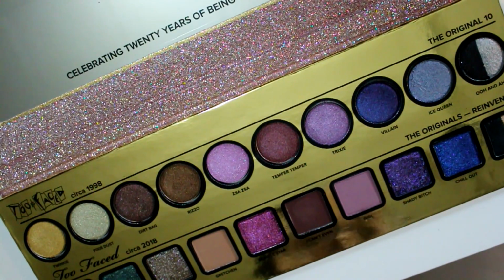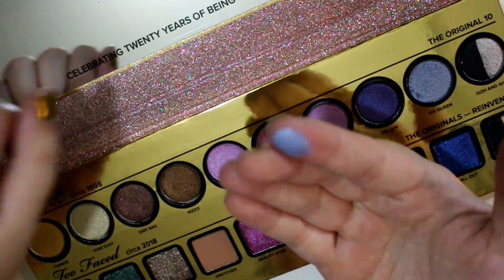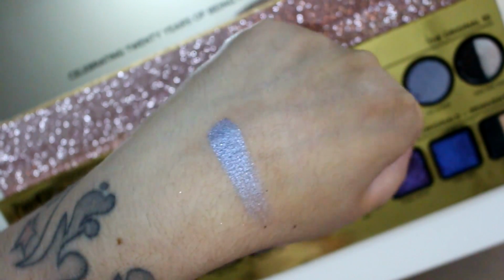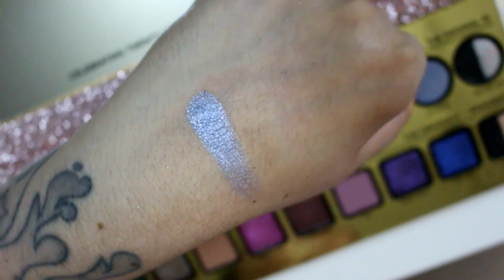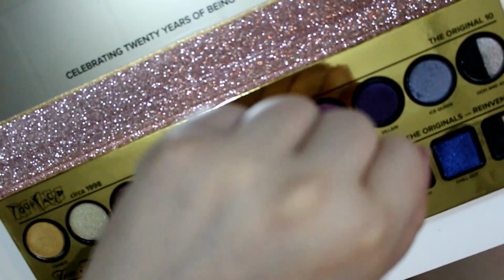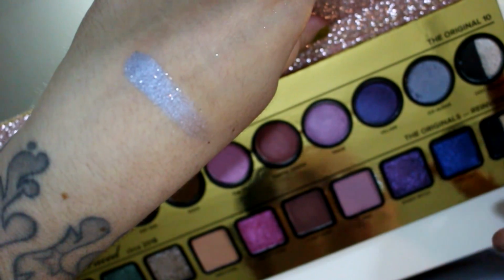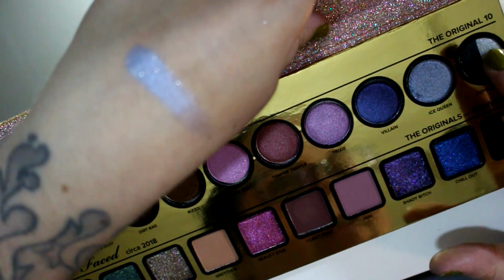Alright, and then we have the last three here. So Ice Queen is the other old one that I had, and that is a metallic light blue with silver sparkles in it. So again, a much better formula than the original one. They've definitely improved over the years, but I don't remember it being that bad when I first started using it constantly. So like I said, I think it's just the fact that it's 20 years old, so when I try to swatch it, it's all chalky. Then we have Ooh and Ah, which is a matte black and a super metallic silver.